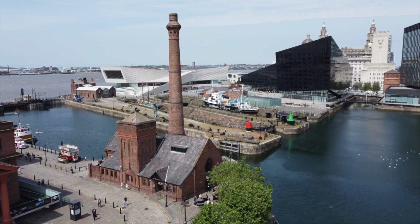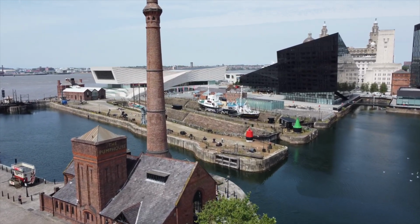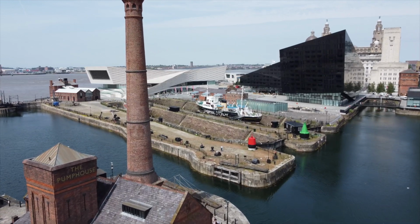A small dry dock separated the two areas of the waterfront, so we decided to take a quick look at those as well.